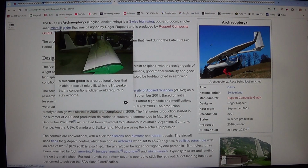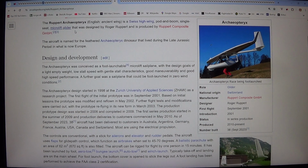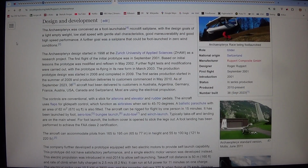The Ruppert Archaeopteryx, English: ancient wing, is a Swiss high-wing, pod and boom, single-seat, micro-lift glider that was designed by Roger Ruppert and is produced by Ruppert Composite GmbH. The aircraft is named for the feathered Archaeopteryx dinosaur that lived during the late Jurassic period in what is now Europe. Design and development.